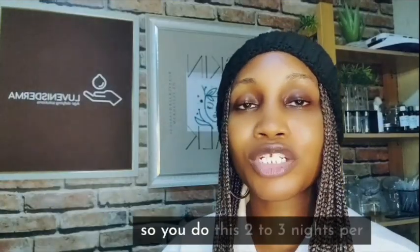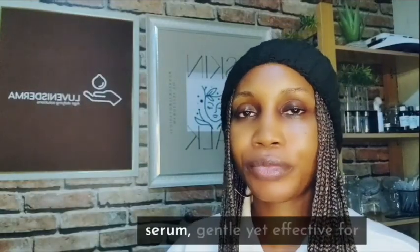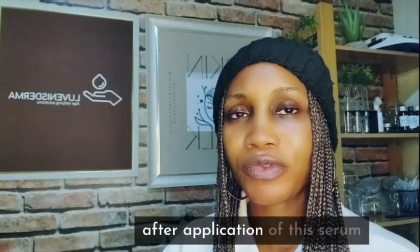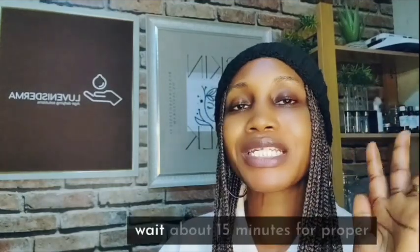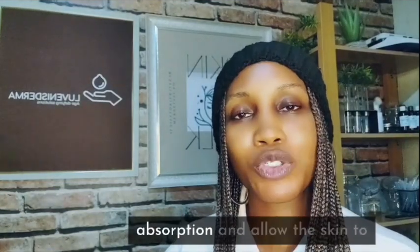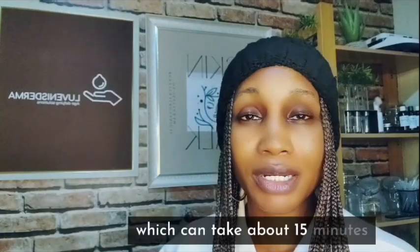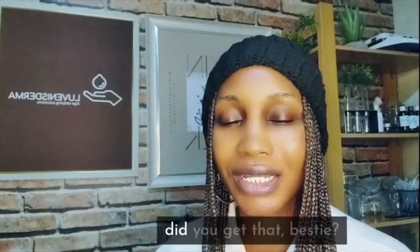Your second step is the exfoliation. You do this 2 to 3 nights per week. Use lactic acid or mandelic acid serum. Gentle yet effective for mature skin. After application of this serum, you have to wait about 15 minutes. Besties, please take note. Wait about 15 minutes for proper absorption and to allow the skin to return to its normal pH before applying niacinamide serum. Did you get that, bestie?